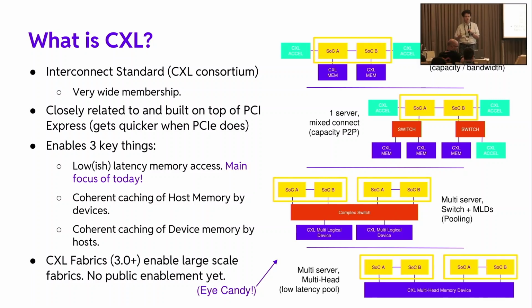So people always think it's terrible, and it's like, well, you use NUMA systems. You cope with that today. It's not actually substantially worse, depending on exactly what you build. It also enables coherent caching of host memory on devices, and the other way around, coherent caching of device memory on the host, which actually only really matters if you've got peer-to-peer traffic going on, or for some of the cases we'll come on to later.